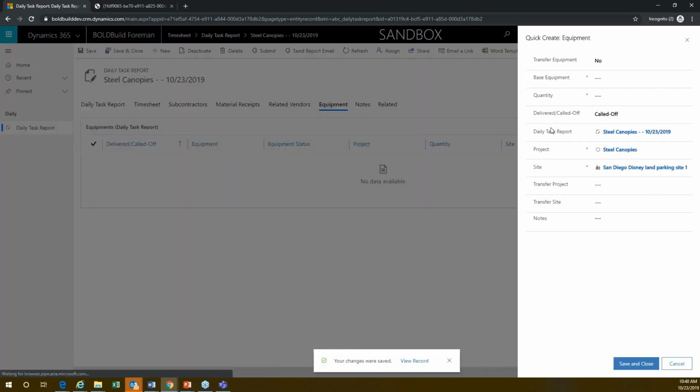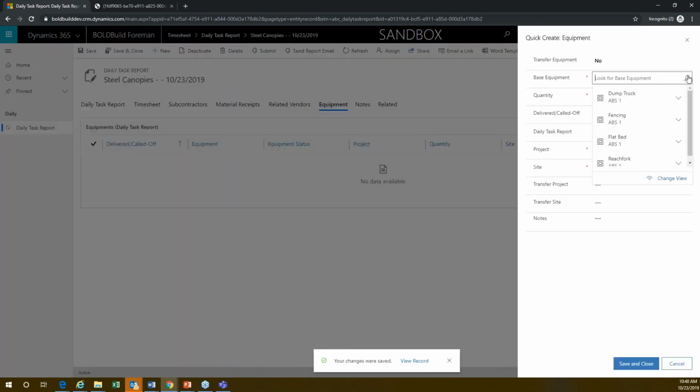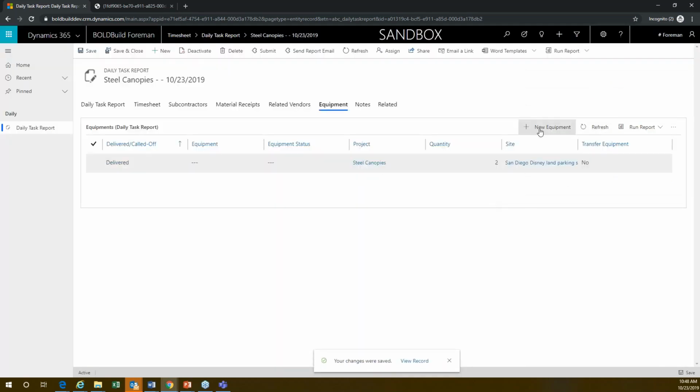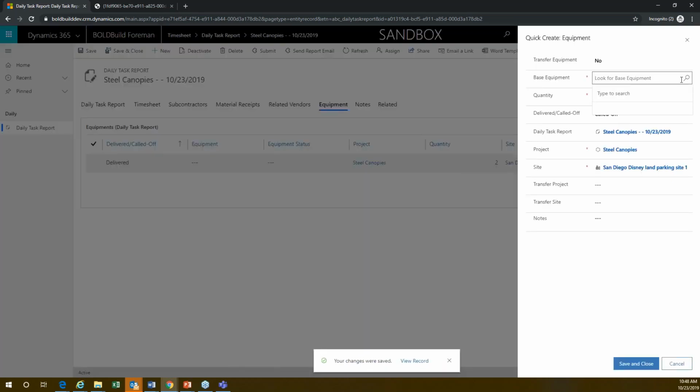Similarly, I can even track my equipment. So I can say right now, as we are starting this work, I need a dump truck on site. I need 2 of these. They have been delivered on the site, save and close. I also need something else that I want delivered, a reach fork or something like that. I put that in there as well.